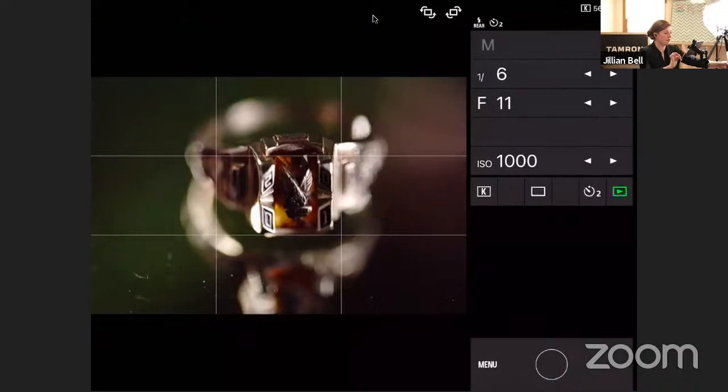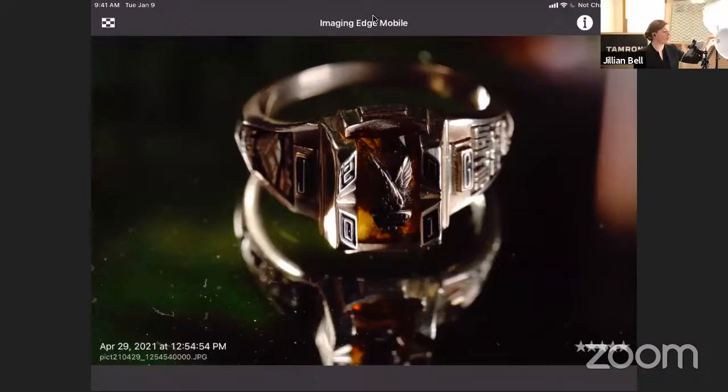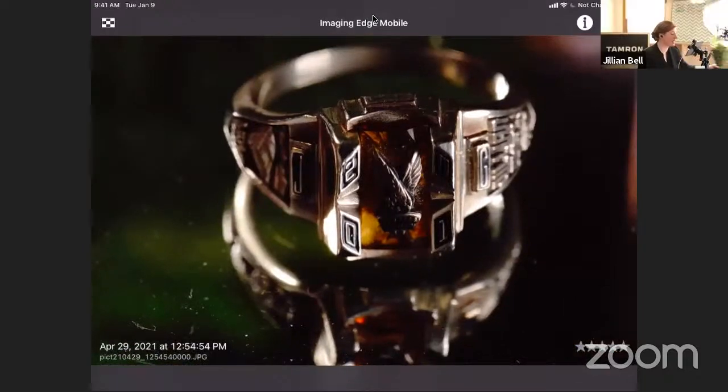All right. So that's not a terrible first image. It's not great. You can work with that and you know where to go from there. You can see the green reflecting on the one. I have to clean my mirror, but that's okay. This green color here, I don't like, and that is from my flowers. So if I take this away, it goes away.